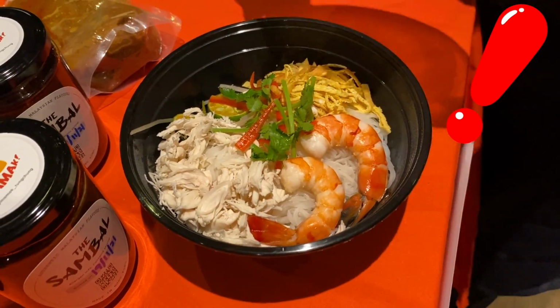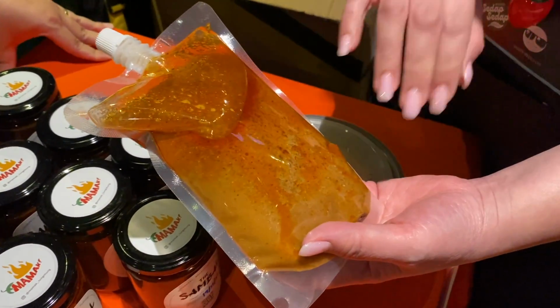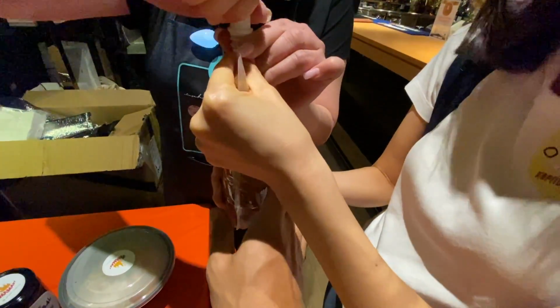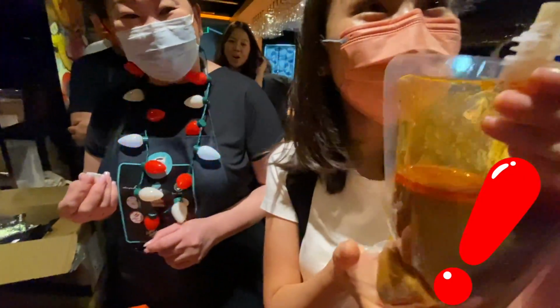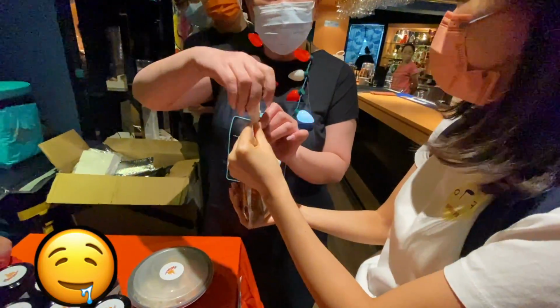I will show you how it looks like. So the difference is, it's not too much coconut base, but it's actually spices. You can smell. It's warm. Oh, still very hot. Oh, very good. Very different. Oh yeah, very spicy. A lot of spices.